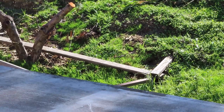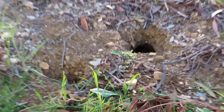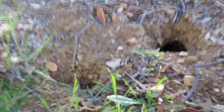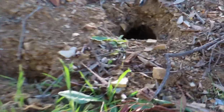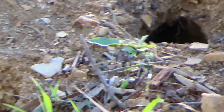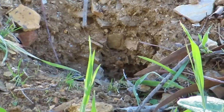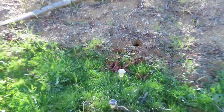It'd be fun to whack them all. There's two entrances for the ground squirrel. Fun stuff.